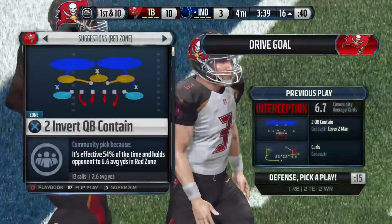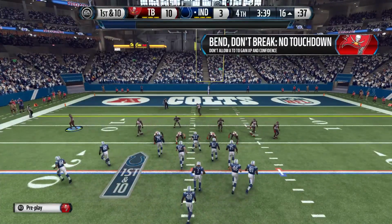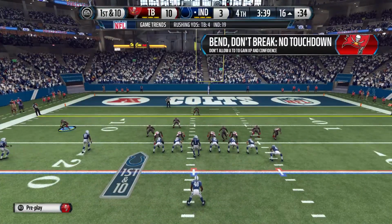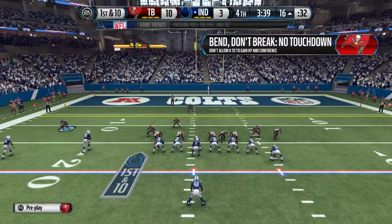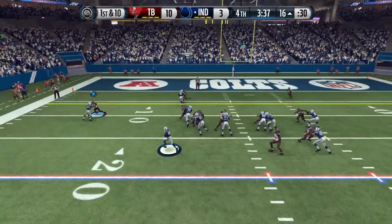Jim, this defense is just attacking today. They got the offense backed up. They go after them. They're aggressive. And what does it do for them? It gets them an interception inside the opponent's 20-yard line. First down at the 16.